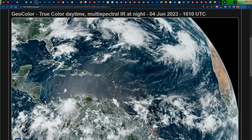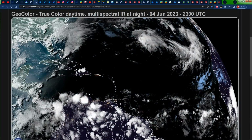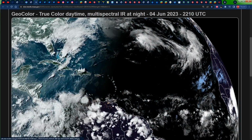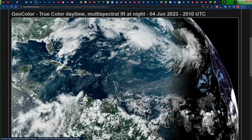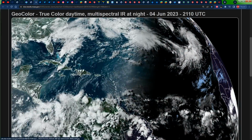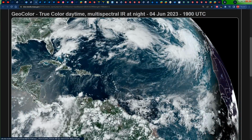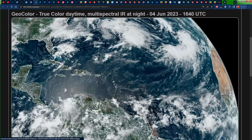Taking a look at the visible satellite images before the sun went down, we can see the clouds associated with those tropical waves stretching all the way from Africa into sections of northern South America. We can also see the clouds that were associated with Tropical Storm Arlene right there, pushing away off towards the east. They were affecting portions of the Bahamas today, and they can also be seen affecting portions of the Turks and Caicos as well later on tonight.